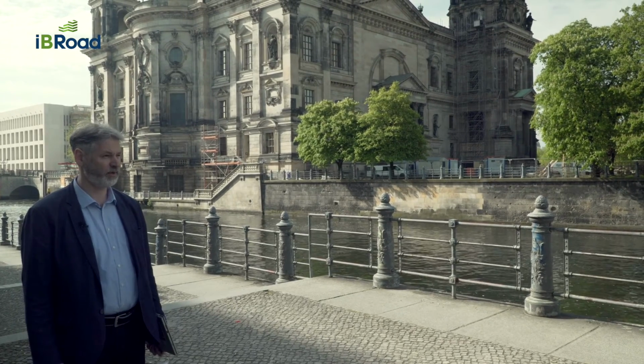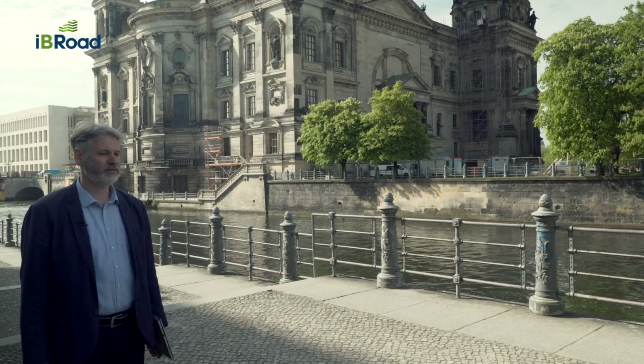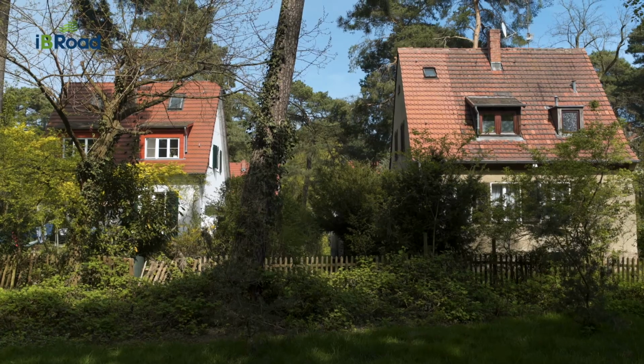The iBRoad project is developing an individual building renovation roadmap for single-family houses. The roadmap that will be developed in iBRoad is a tool that will offer information about the best practice that could be applied, and the order of application of the measures, so the owner could choose the right measure at the right time.